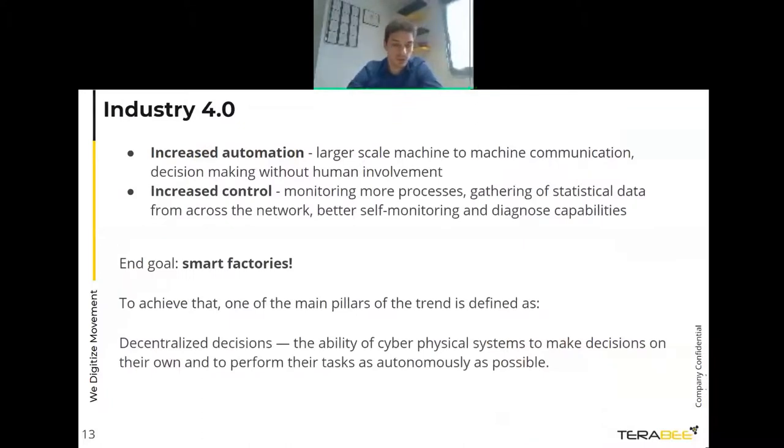Now, this term has been around for quite a while, and it is being claimed to be the next big thing in the industry. But what does it actually mean? So, of course, this is just an extract. In reality, Industry 4.0 has a lot more concepts to it, but I've extracted just a few.